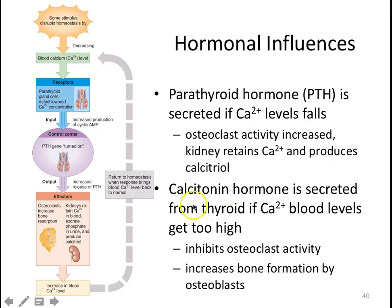All right? So what calcitonin does is it stops the osteoclasts, so do not break bone down, right? We don't want to break bone down because we have plenty of calcium in the bloodstream. Instead, we want to take that calcium in the bloodstream and put it into bone. The things that are going to put calcium into bones are osteoblasts. So calcitonin will stimulate osteoblasts and inhibit osteoclasts. Okay. Hopefully that makes sense to you as well. Please let me know if that didn't.